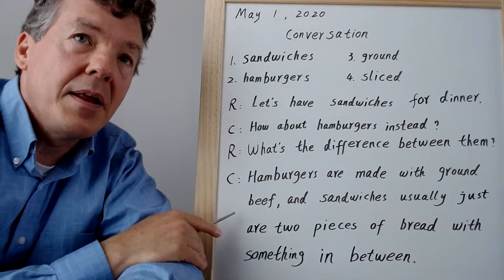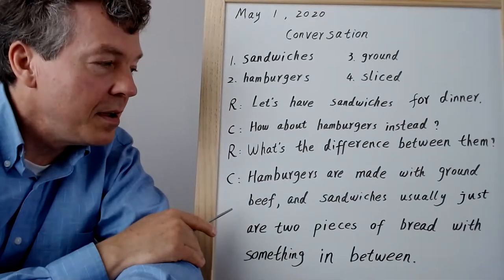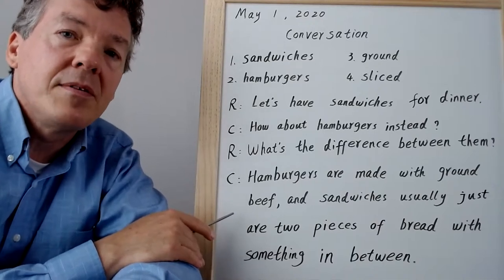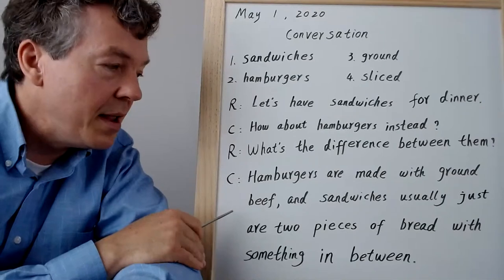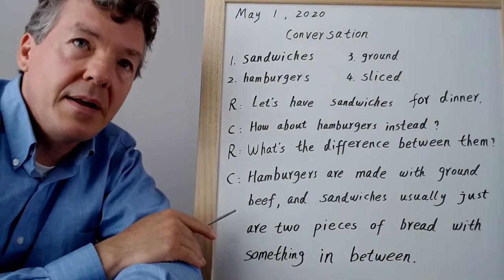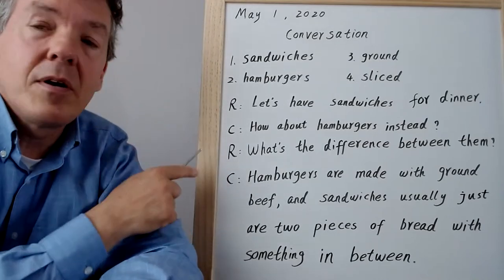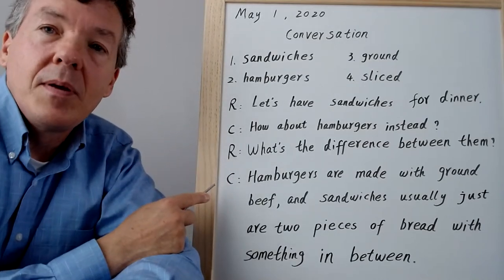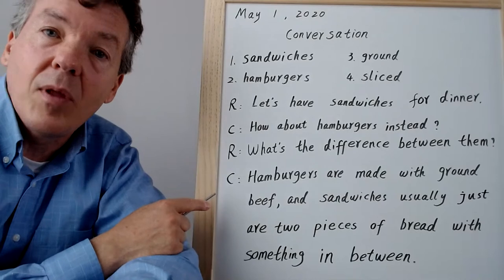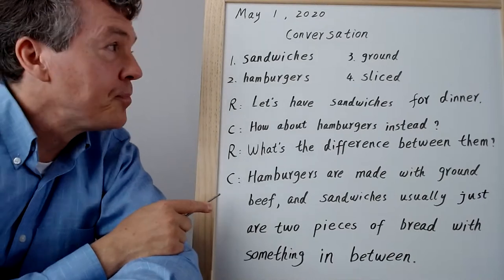Two pieces of bread with something in between. Bread. You're not really pronouncing the A there. It's bread, the vowel sound is eh. There's no A. So not breda, bread. Two pieces of bread. So let's just go again. I'm going to say each word slowly and then quickly, as in conversation, then I'll go through the sentences slowly, I'll pause, and then quickly, as in conversation, okay?